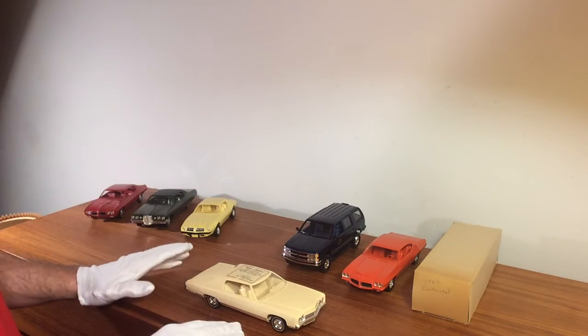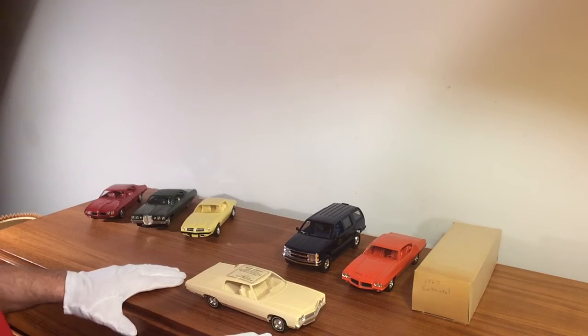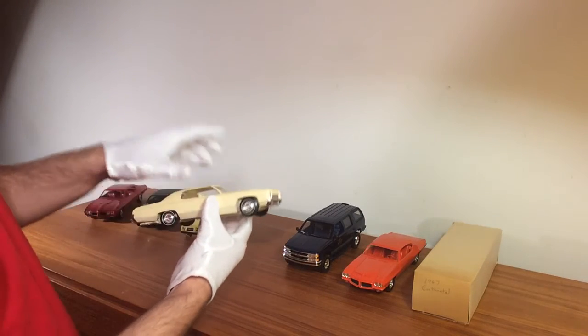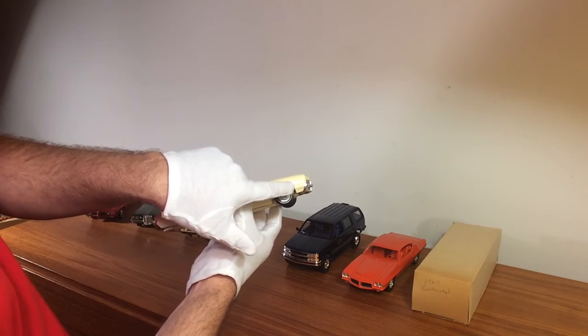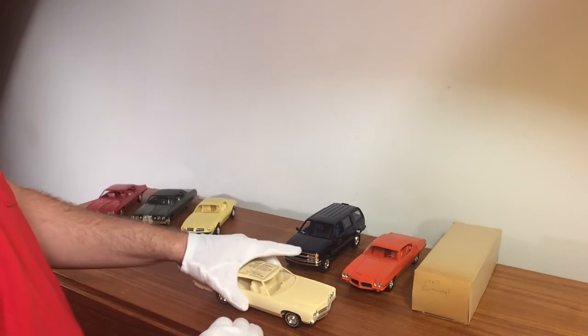With the Impala, you could get up to a 455 cubic inch big block V8, and you had a whole host of other V8s available. In this case, they put on the promo a 400 right up here towards the front, and the 400 denoted, which is kind of interesting.